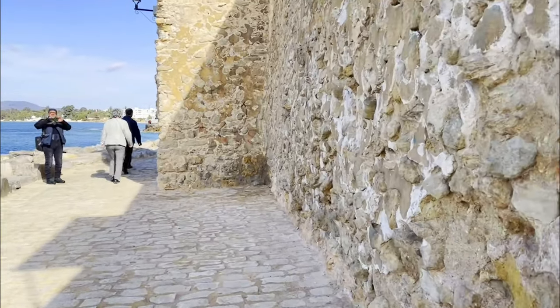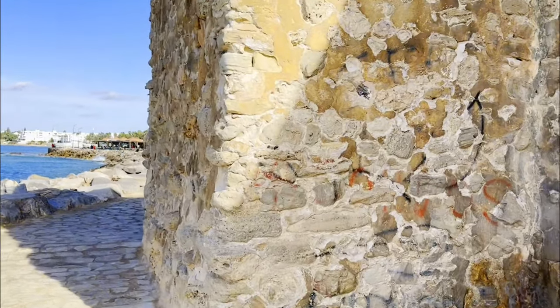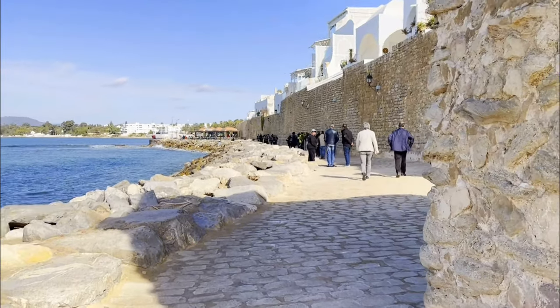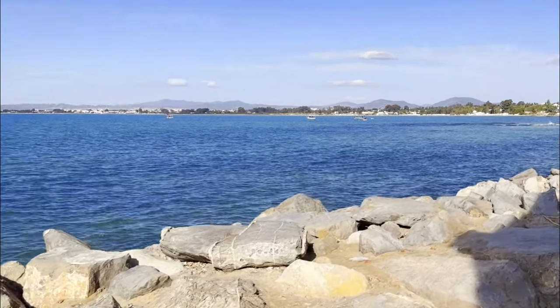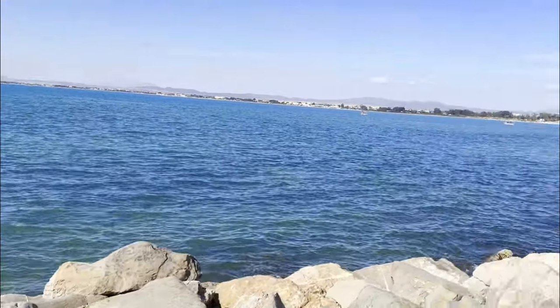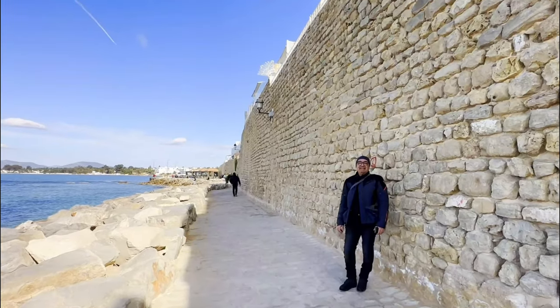So we're having a walk around the town center outside the walls, and it's so beautiful here, especially because you've got the sea on the side. Look at that. So peaceful. Amazing.